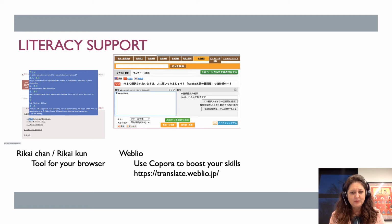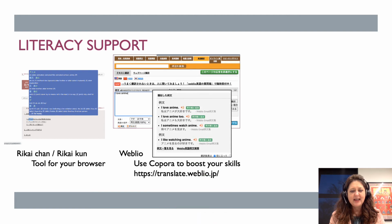But what I love about Weblio is that it has a corpora. A corpora is a database of actual language. And linguists use this in their research, but those of us who are studying languages, we can use this too. So Weblio links your phrase to a corpora. I think it's the Tanaka corpora. There's others as well. And it pulls out similar phrases that are actually found in the actual language spoken and written, so that you can learn how to express yourself in a more natural way.